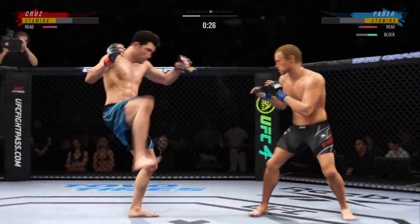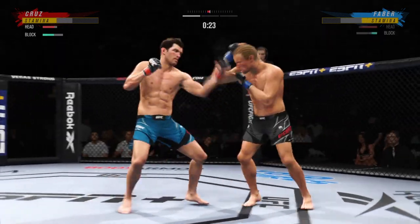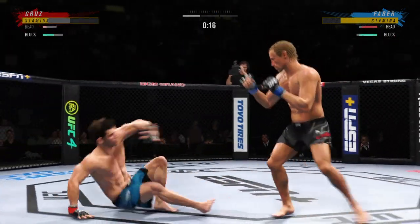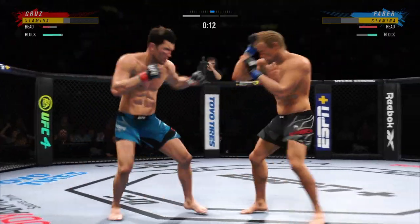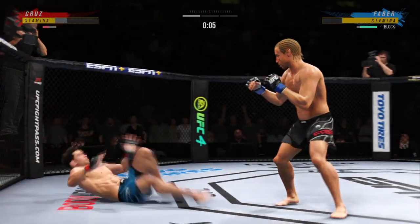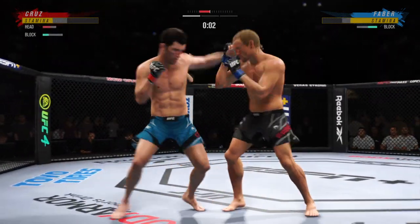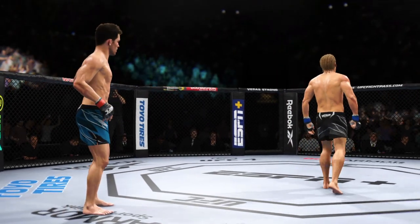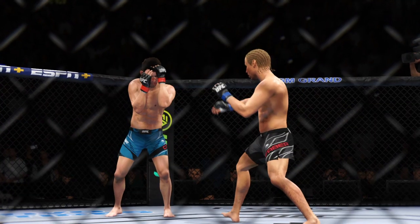Effective strike there by Faber. Cruz's uppercut, but that one is blocked. Oh! Huge right hand! Final seconds of the round. Oh! Oh, big left. Strong 5 minutes down. All right, let's get you a replay from that previous.